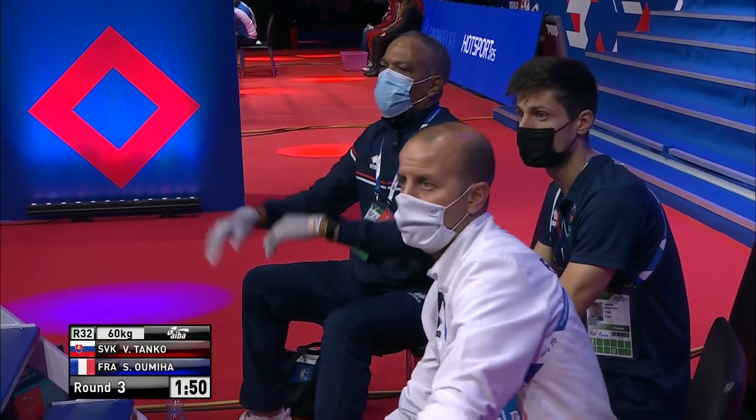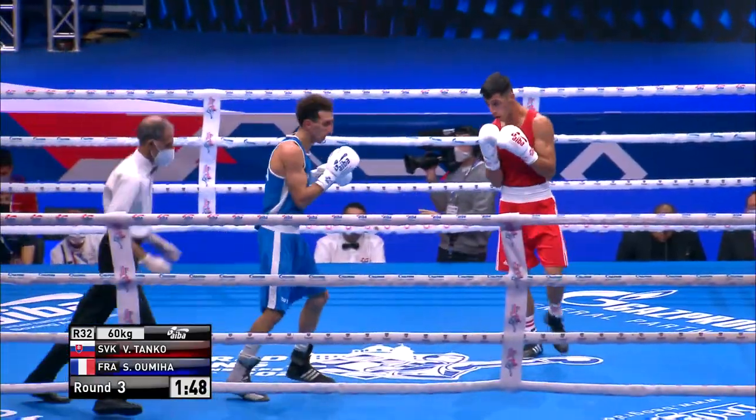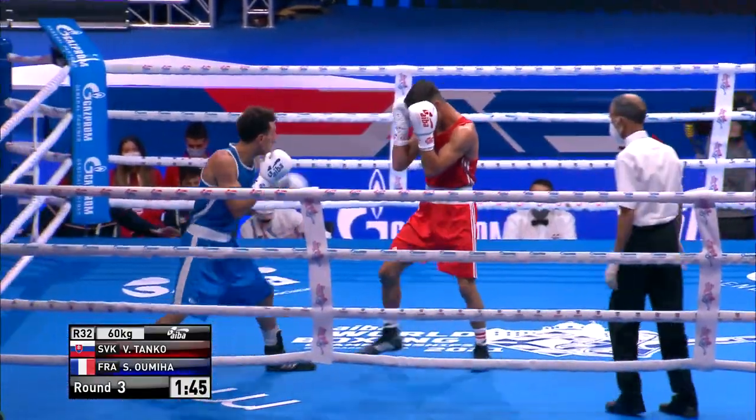Tanko just been warned about slapping there. The left hand did look a bit slappy actually. Then the right hand to the body was a decent shot. Climbs into an uppercut there, Tanko.